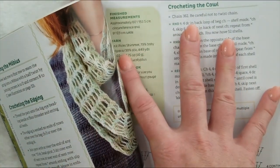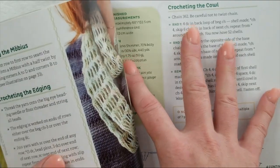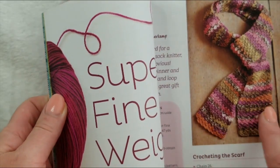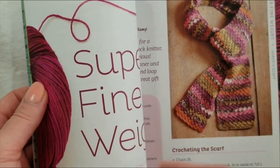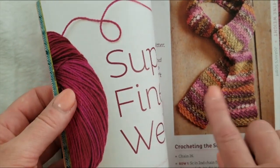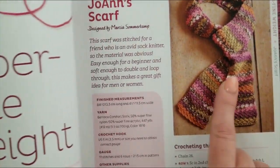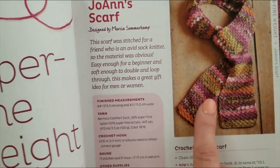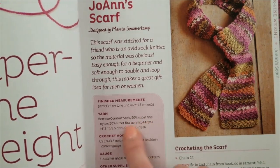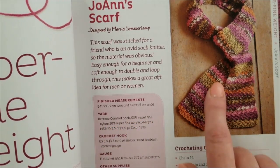This is another pretty one that I thought would be really, I don't want to say easy, but the yarn itself is already a struggle, so don't make the pattern a struggle too. Do a simple pattern with a difficult to use yarn if that's what you're learning on. This is really pretty. This is sock weight. Berroco Comfort Sock, super fine nylon, super fine acrylic. That's really pretty. I liked that one.